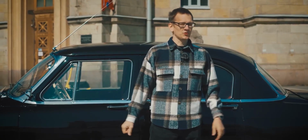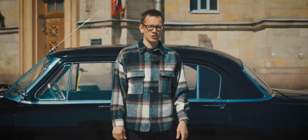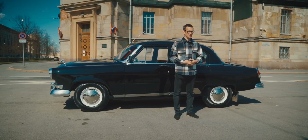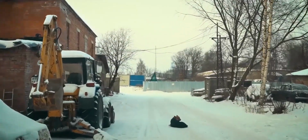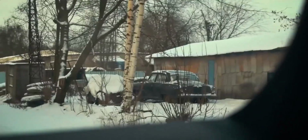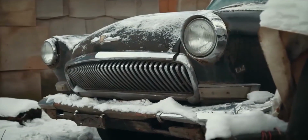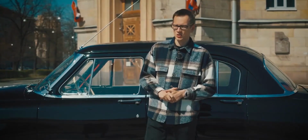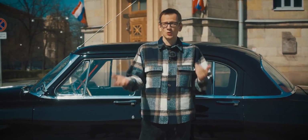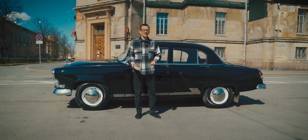Now let's go back to the year 2018, or maybe even a bit earlier. There was no Betancourt Bridge yet. Imagine that, my friends. We bought this car right near the bridge construction site. The Betancourt Bridge wasn't even there, just some pillars reaching for the sky. By some miracle, I managed to pick up this Volga for around 50,000 rubles, maybe even less. It was practically a junkyard find, in a rust bucket state, but with no legal transfer for ownership.